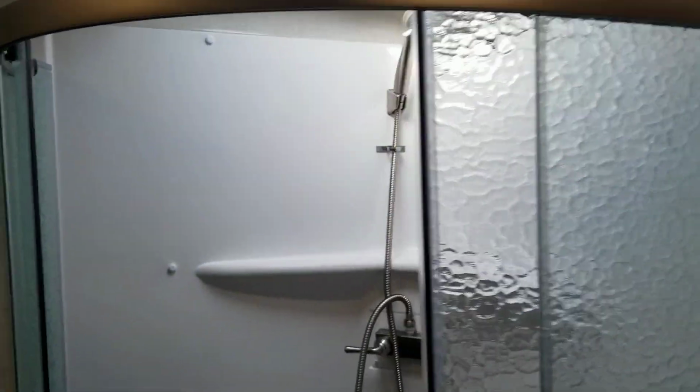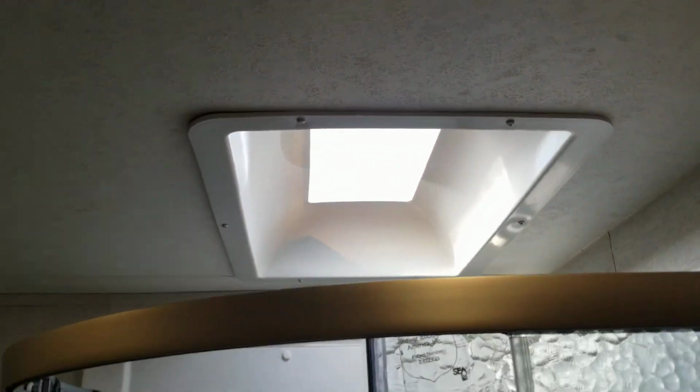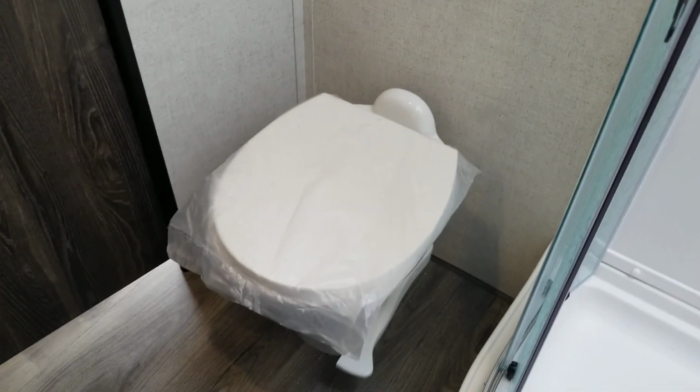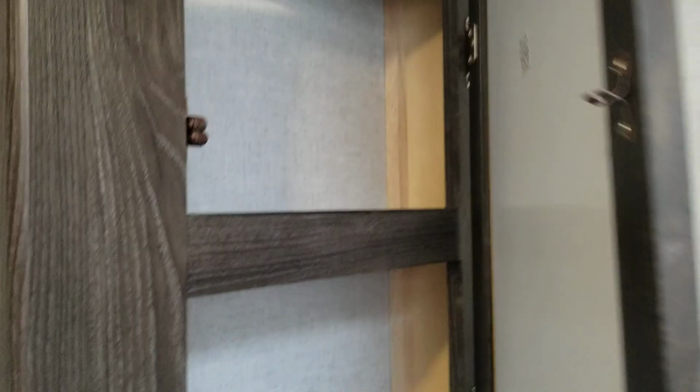Bathroom has a giant 34-inch corner enclosure, stainless steel fixture, shower skylight, vent fan built in, porcelain toilet bases with foot flush. Once again, solid surface countertops, undermount stainless steel sink, stainless steel faucets, nice deep medicine cabinets, and drawers everywhere you can think of them.